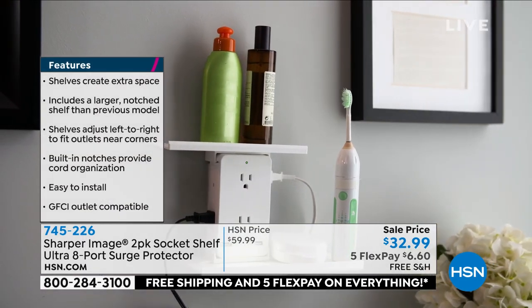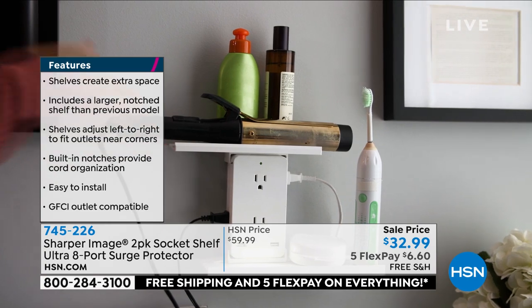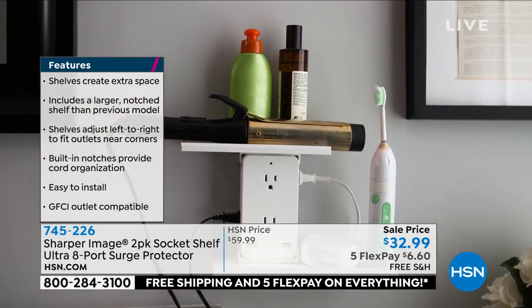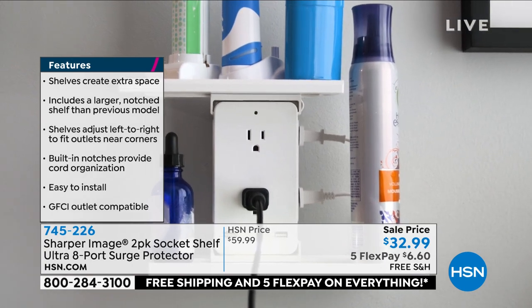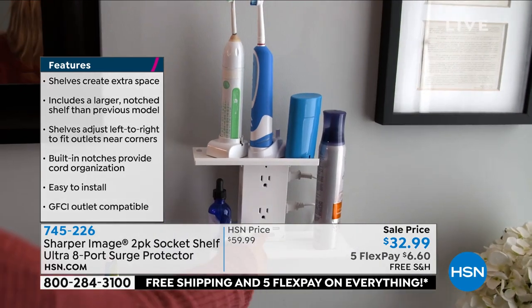I'm like, well, open your next gift, silly, because you do want a place to plug in your hair dryer, your curling iron, your toothbrush, your tablet, your phone. We don't want to have to do the dance all the time. And that's why every room benefits from having one of these.